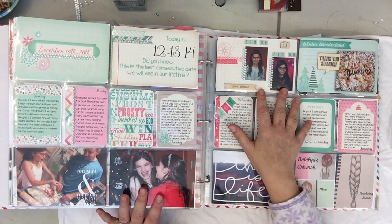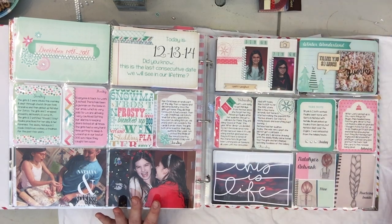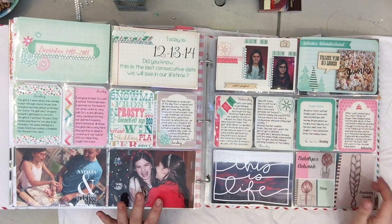I always try to put their school pictures in here because I like to have a memory of them when they were at a specific age. I always write the grade down there. And again, I did use wooden elements that always seem to brighten that up.